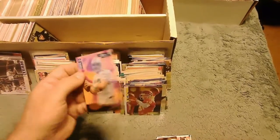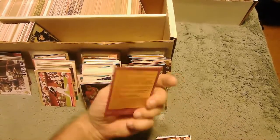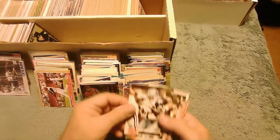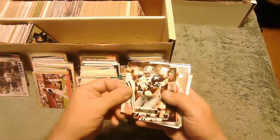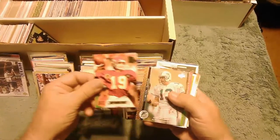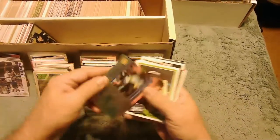This might be one of those mail-in ones, right? Yeah. Why is it upside down? Look, it's printed upside down. That's weird. Have to see if we come across any more. Dan Marino. Emmitt Smith. Joe Montana. Emmitt Smith. Troy Aikman. Joe Montana. Nice. Marino. Paul O'Neill as a kid.